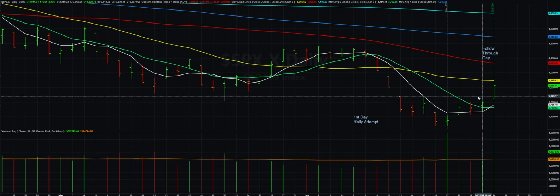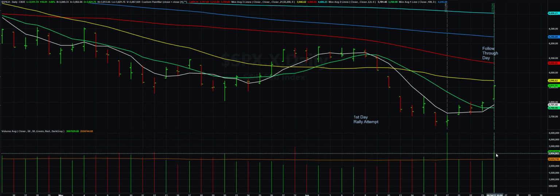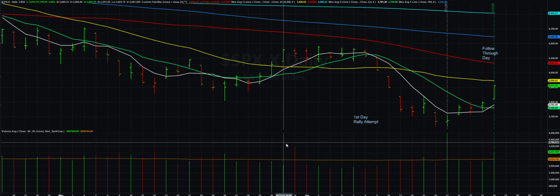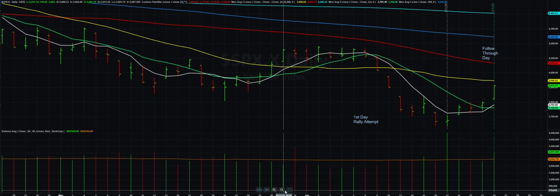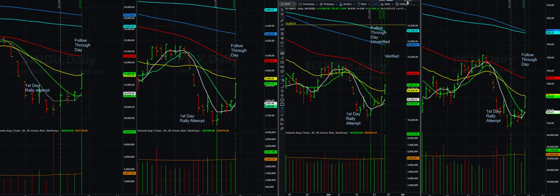But we got a follow through day on the Standard & Poor's 500 also, and it came in on good volume. Okay, above average volume and higher volume than the previous day. That's wonderful. Now, let's look at the Nasdaq.